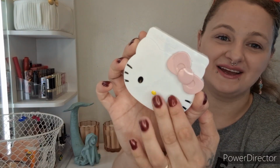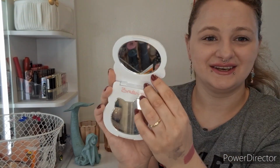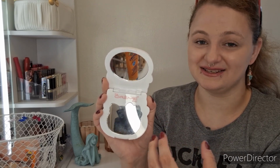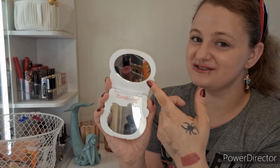When I'm not using my phone reflection as a mirror, I'm using this, but I don't like to take it with me when I travel because I don't want to break it. It's the Cream Shop Hello Kitty compact mirror. I love it so much. It's so adorable. This side, the round side, is magnified and the kitty is normal. So this is just going to show you in real size comparison what you look like, and this is going to magnify your face. I've been using the magnified side more often.